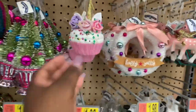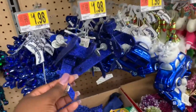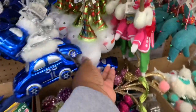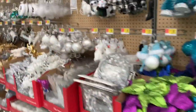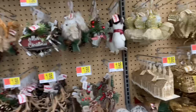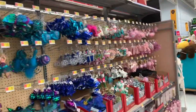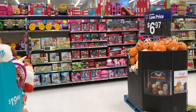The cupcake, the tree. What's this one? An airplane flying. Another car. Snowman. I think that was pretty much all of them. They're already getting ready. Look at the toys.